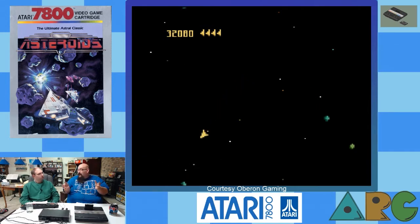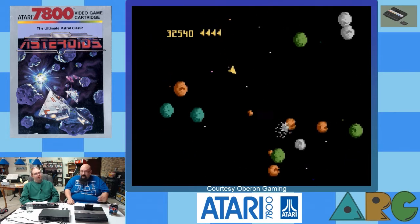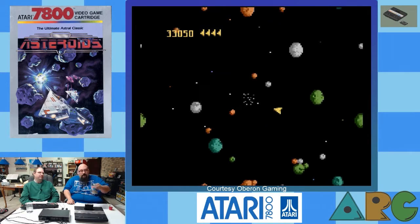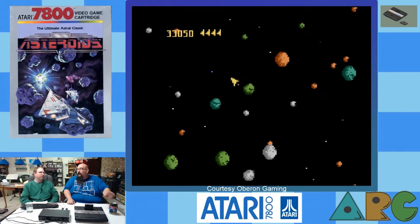I guess I should probably mention the gameplay in this: you're a little triangular ship, and the screen is filled with little asteroids, and every time you shoot them, they split into several other asteroids, and they get smaller. And then eventually you try to get rid of all the asteroids. The thing that makes this game unique for the time was that it had really good physics. So when you're thrusting, you don't just stop. When you stop thrusting, you continue to float.